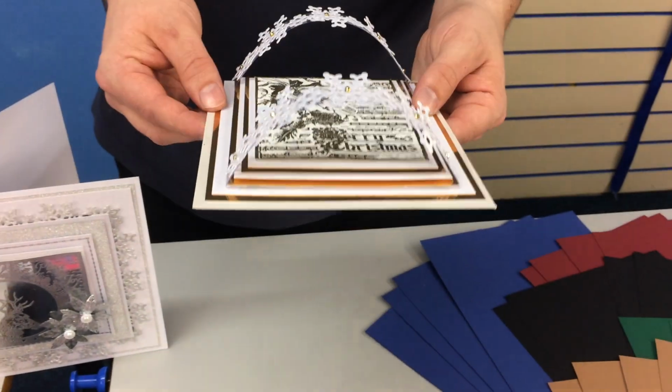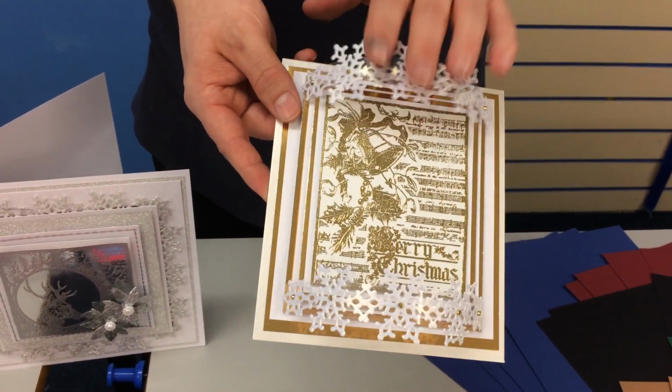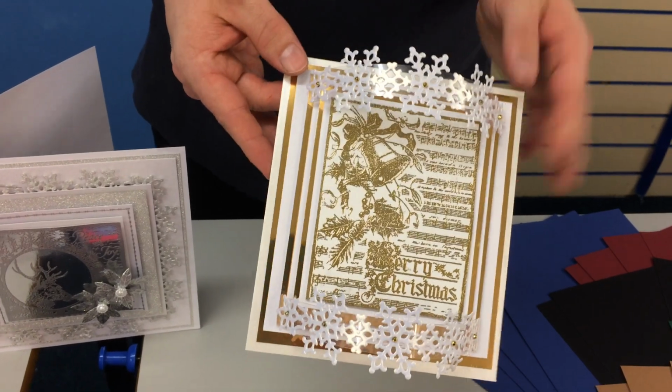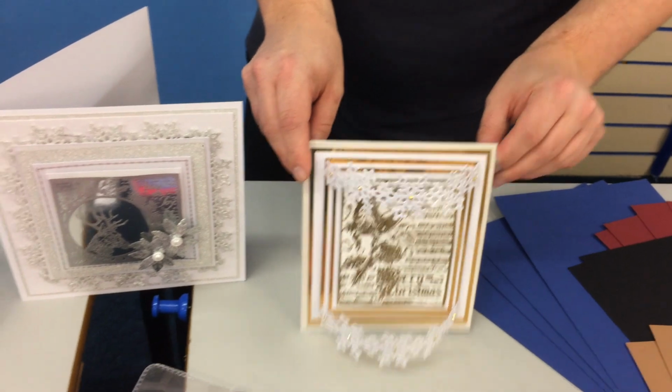Now, of course, this does mean you'd have to put this one in a box, but it is quite resilient because it's acetate. So if you did get it a bit knocked about, it wouldn't be the end of the world either. But I just quite like making these little domed parts on cards. Of course, you don't have to. You could use the border flat if you prefer. On to my next card.